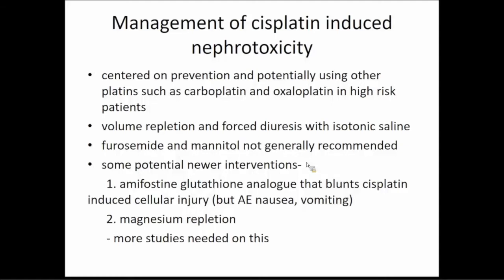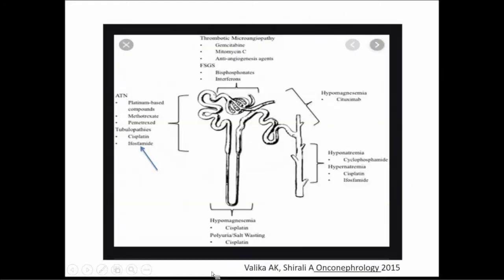So the management of cisplatin-induced nephrotoxicity is centered on prevention and using other platinum therapies like carboplatin and oxaliplatin in high-risk patients. Also, these patients may benefit from volume repletion and forced diuresis with isotonic saline. There are a few newer interventions, but they haven't really been studied yet. There's a drug called amifostine, which is a glutathione analog that blunts cisplatin-induced toxicity, but it causes severe nausea and vomiting, so that's why it hasn't really been used. And there's some data supporting magnesium repletion to help attenuate cisplatin-induced toxicity, but we need more studies on that.